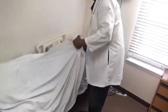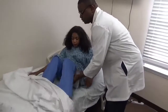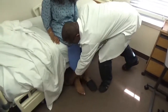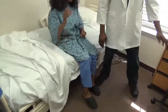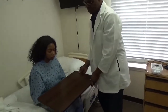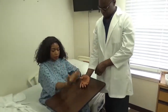That is locked. I'm going to sit you up, okay? Okay. Assist you to sit. And put on your shoe. Okay. So you will bring the bedside table. Lift your leg up. Okay. I need you to place your hand out like this for me. Just one hand.